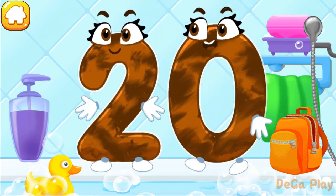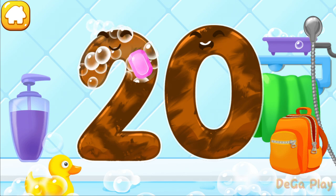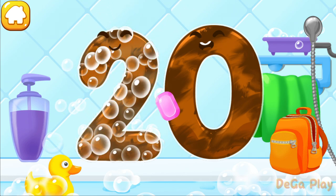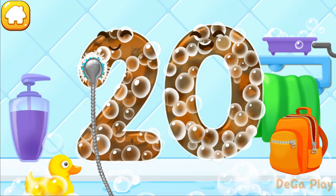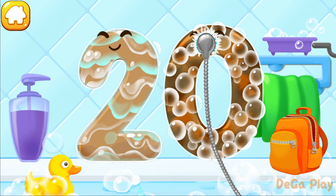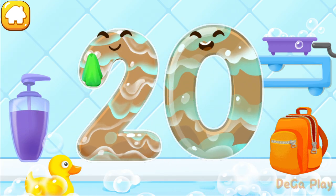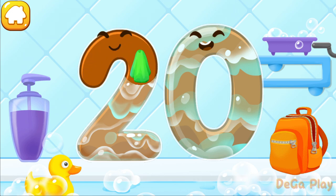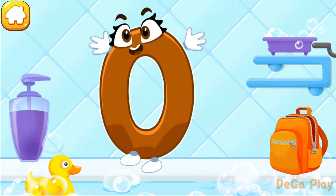Wash the number 20. First, apply soap on a number. Wash away the soap with water. Wipe the figure with a towel. Good job!